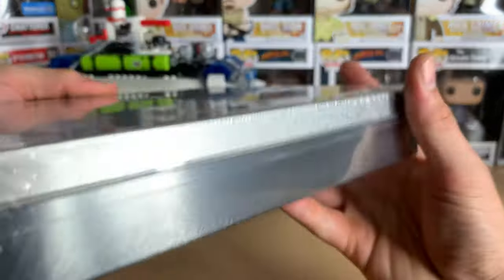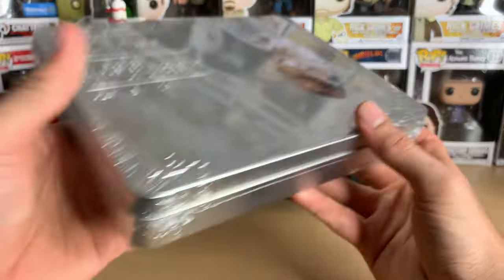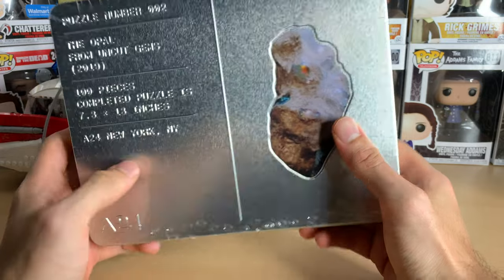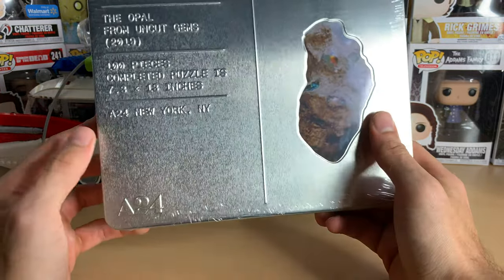A24 is just wild. They'll make anything, merchandise, the Opal. I know another interesting piece is the, what's that movie they have coming out that got delayed? I think it's called The Green Knight or something. They made a board game or something. They're just crazy. They will do anything.